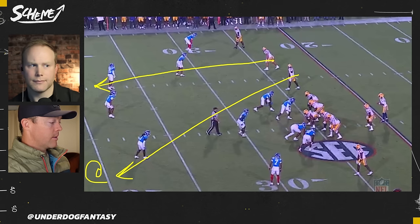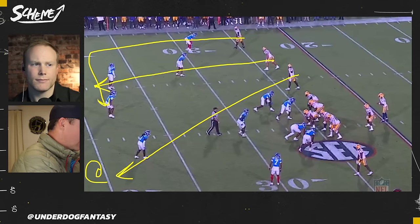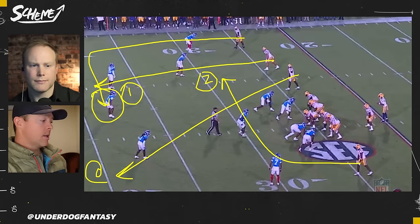He's technically not in the read, but if you were to play a version of two deep, he could technically run over the top of the mic. That would be the alert. Here's the dig. This is what we're trying to hit. We're trying to go there to there. So the dig is one. The shallow cross is two. Okay.